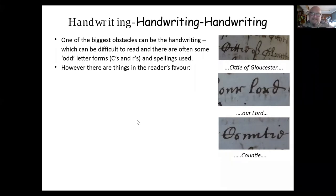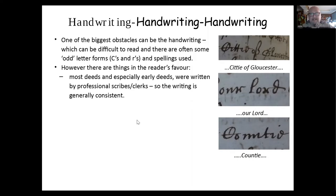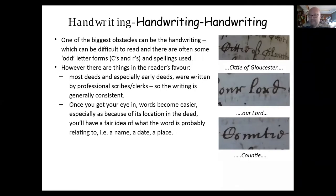But there are certain things that are in our favour when we come to this. Firstly, most of these, especially the early ones, were written by professional scribes and clerks. That's all they did, so their writing is generally quite consistent and quite good. Once you get your eye into that, the words do start to become easier, and if you think about where it is in the deed, you've probably got a good idea of what it's talking about. There are going to be some words you know, typically a name, the date or the place perhaps, so again, that's in our favour.